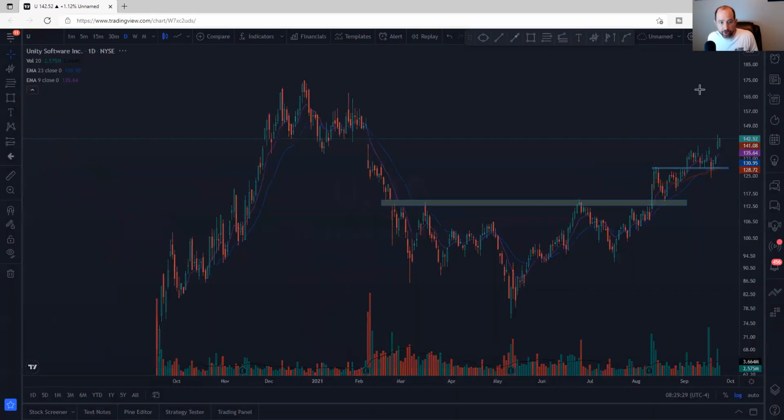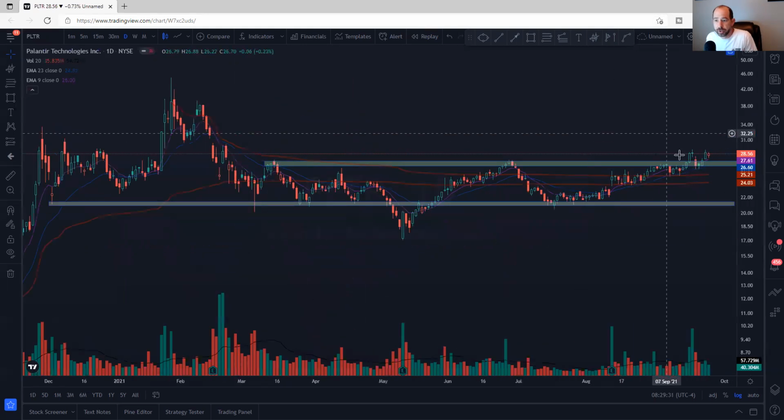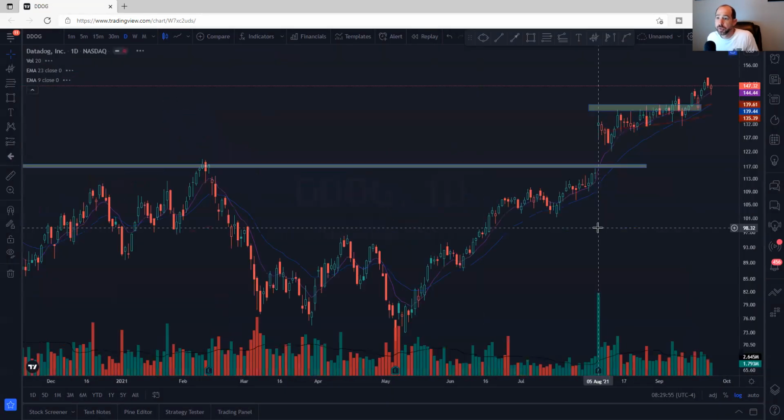Next up, PLTR, Palantir, had the big gap down, then it recovered. It's basically at the same spot it was coming into the week. Still actionable, actually more actionable in my opinion, because it retested this 23-day EMA, which so far within its character is holding as support. So that's the area that I'm watching for the potential support, or at least continuation of trend.